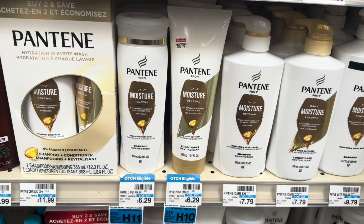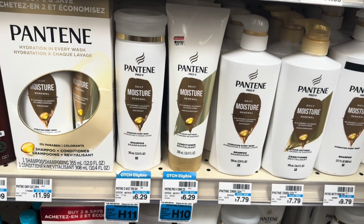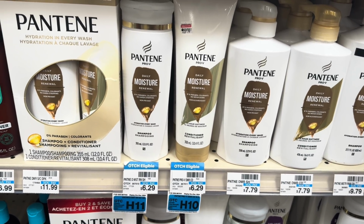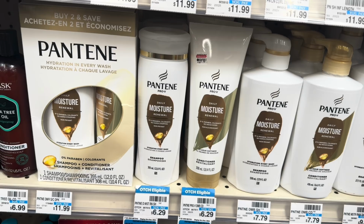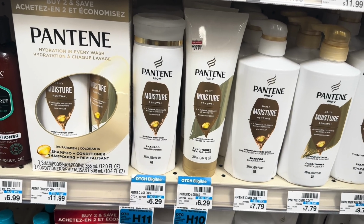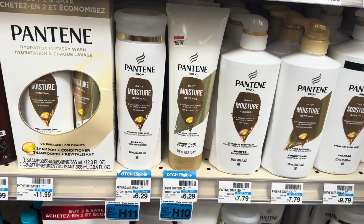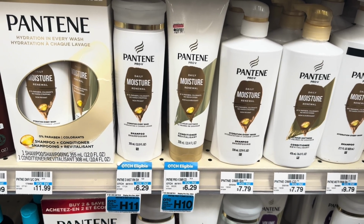The next option I have is to pick up Pantene shampoo or conditioner, and be careful with this deal because the ones that are on sale for 2 for $10 are within the 10.4 ounces to 12.6 ounces. Pick up 1 shampoo and 1 conditioner, or you can mix or match however way you like, and they're on sale for 2 for $10.